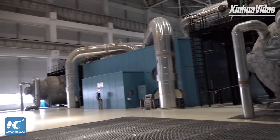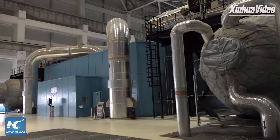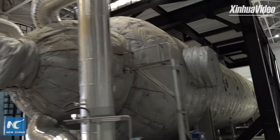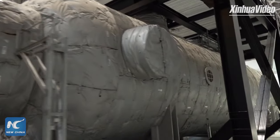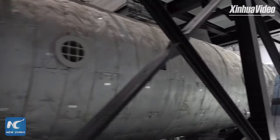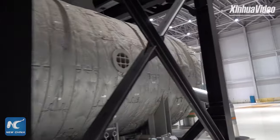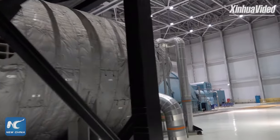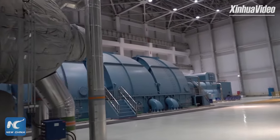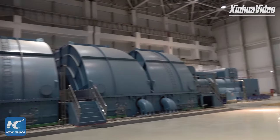The steam turbine and the generator act as a pair of twin brothers. They are on the same shaft. They rotate together and the power is transformed rapidly. The principle of power generation in a nuclear power plant could be simply concluded as: the fission reaction of nuclear fuel generates heat. The heat exchange generates steam. The steam drives the steam turbine to rotate, and the steam turbine drives the generator to run, meaning that power is finally generated.